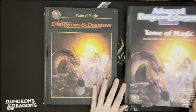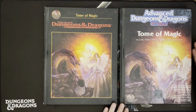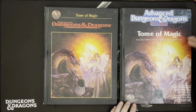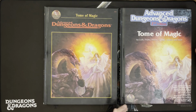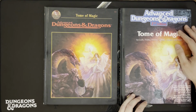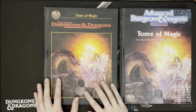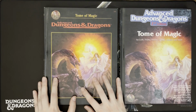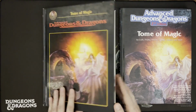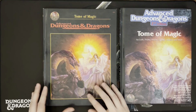And for comparison purposes, I have a copy of one of the original prints here. I got this from a bulk sale where the seller was selling a bunch of second edition books, which included a lot of the complete books which I didn't own, so I purchased this bundle first. But I specifically wanted this version of the Tome of Magic. I believe this is the 7th printing. This is a hardcover. There was also a soft cover version of this as well.